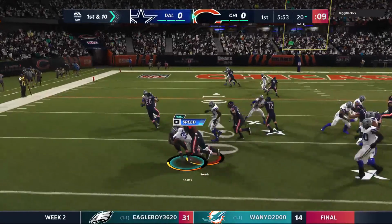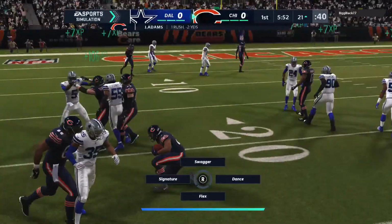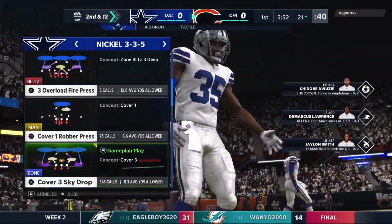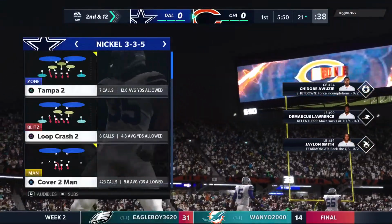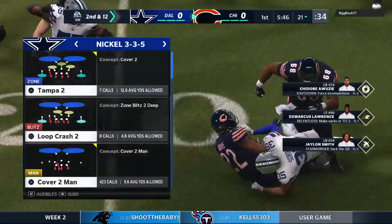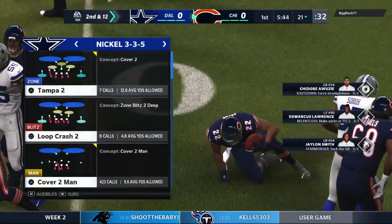A first carry for Josh Adams, the Notre Dame product. And this time they were waiting for him as he'll be knocked down before he can get back to the line of scrimmage. 2 yards the loss, 2nd and 12. 2nd and 12 at the Cowboys' 21-yard line.